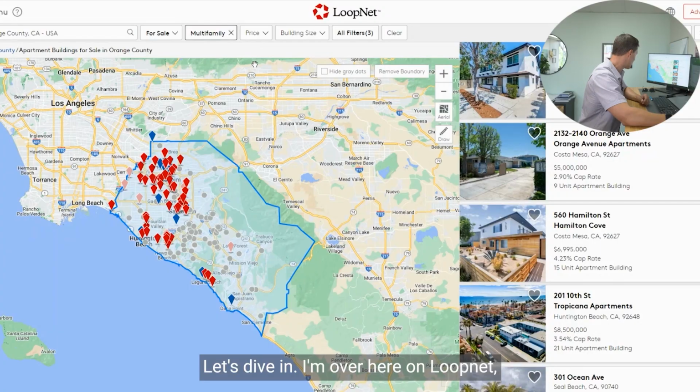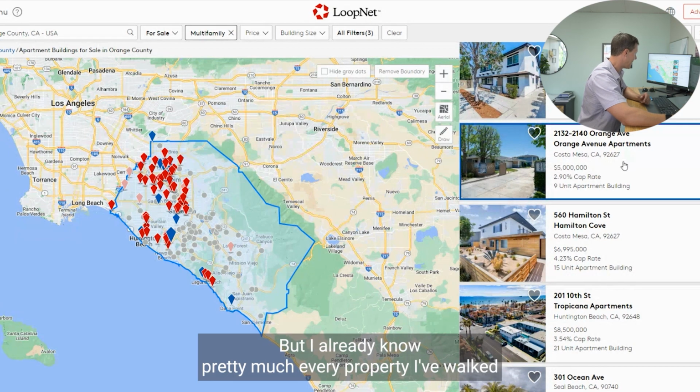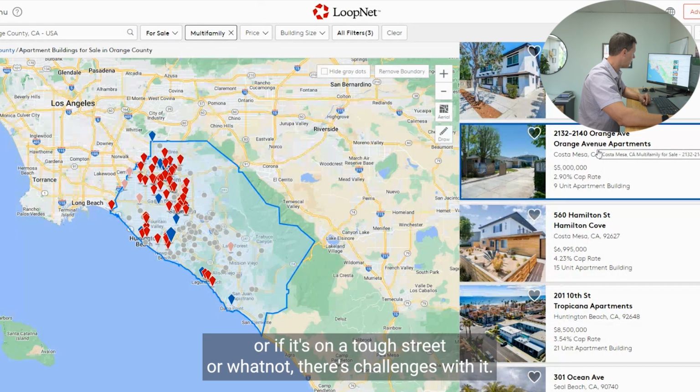So let's dive in. I'm over here on LoopNet. I've already got a saved search. There's 75 results. I don't need to go through one by one and bore everybody, but I already know pretty much every property. I've walked a lot of these buildings just being in the business, and know if it's being flipped or if it's on a tough street or whatnot.